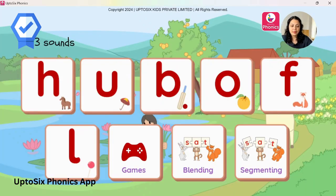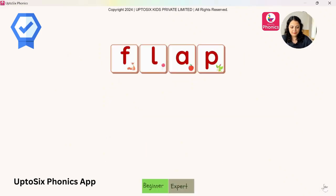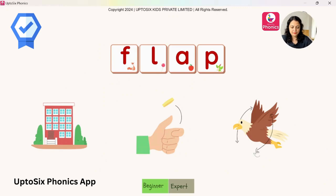Let's now practice a little more blending skill. UptoSix Phonics. Blending. Read the word and tap the correct picture. Flap. Once children learn to blend, they can read anything. Blending is a little difficult for young children in the beginning. So they need a lot of practice. It will not happen in one day. And the app is the best way to practice, because here you get endless words. Flap. So this is wrong. This is flip. Flap.